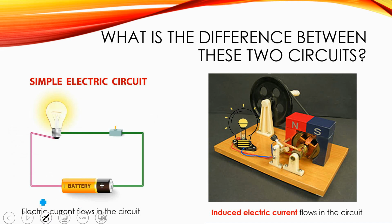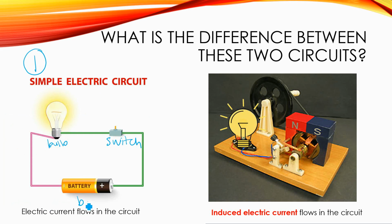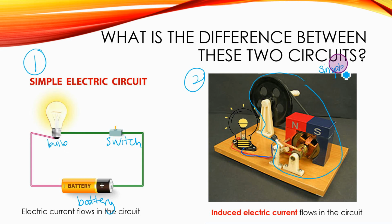Ini gambar pertama, we have a simple electric circuit where we have a bulb, we have a switch and a battery, dry cell. Next, in the second picture, we do not have a battery. Kita tak ada battery kat sini. But instead, we have a generator. This is a simple generator. Ni kita panggil simple generator. Okay, so a simple generator is made up of a coil of wire. Kat sini kita ada coil wire. Dan juga kita ada magnet.